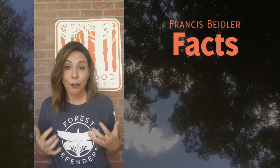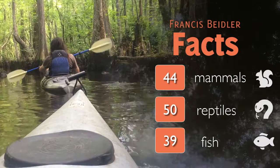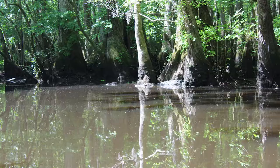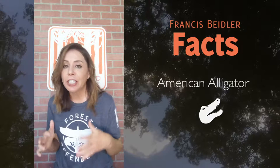This is a diverse swamp. This swamp is home of 140 bird species, 44 mammals, 50 reptiles, and 39 fish and untold species of invertebrates. The American alligator was awesome. You know that actually American alligators prefer deep water and sunshine. It's normally a myth that they actually like the shadowy, murky, channeling water of the swamp.